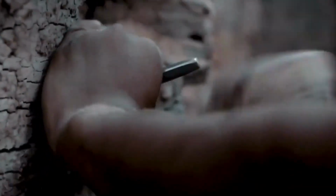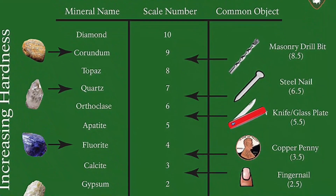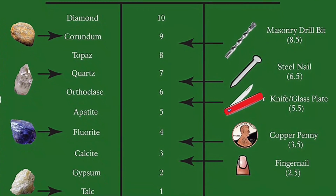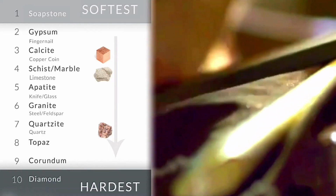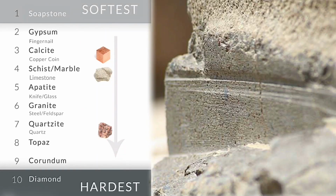Finally, the theory that copper chisels are responsible for the cutting and shaping of the largest and most accurate structure of the ancient world, according to many experts, is once again impossible. Let me explain. Looking at Mohs hardness scale, which is the most accurate and widely used scale for determining the hardness of stone, rock, and metal, copper, which is the technology available at the time to the ancient Egyptian, ranks a 3, making it one of the softest metals known to man. Limestone ranks around a 4, making it one of the softest stones known to man.